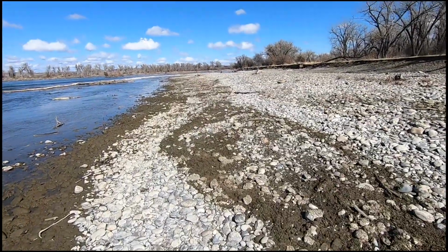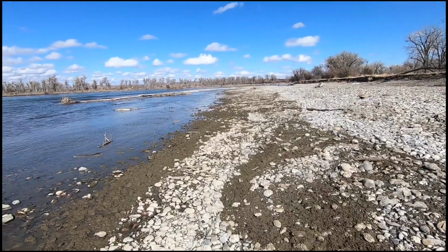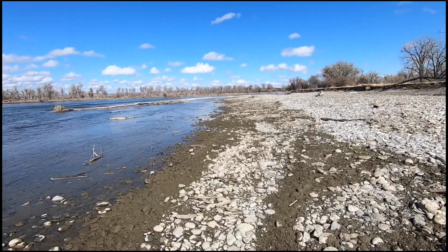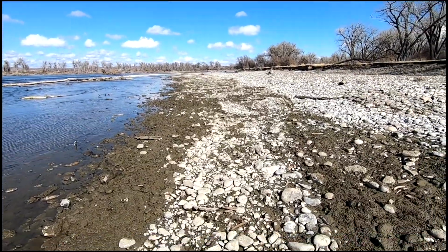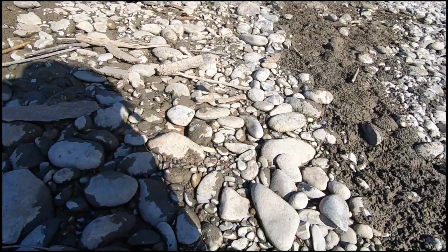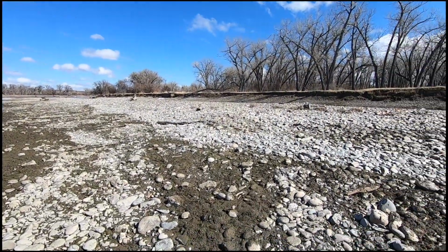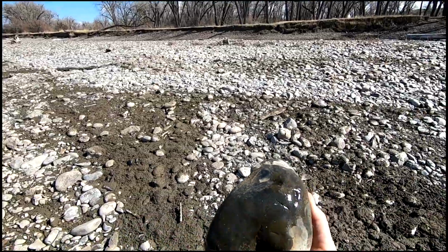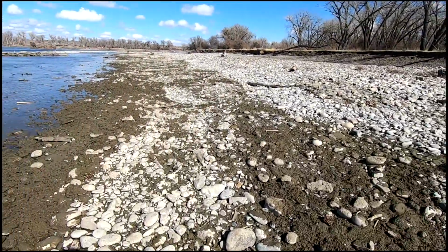You can see that this gravel bar goes quite a ways. This is actually the one that I spotted from across the river that I wanted to get to, but I couldn't. That somebody was riding a four-wheeler on, and this is not an agate. And I couldn't figure out how they got there. Well, now I know.